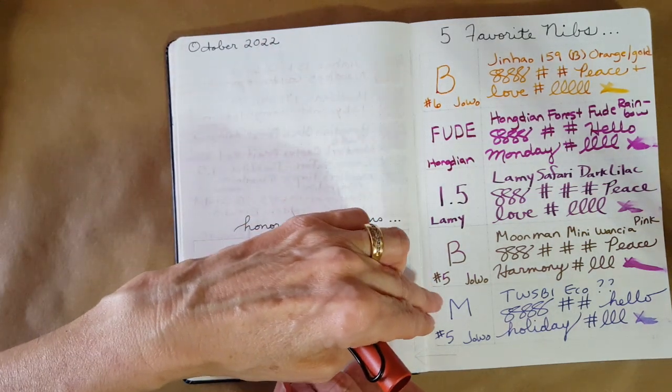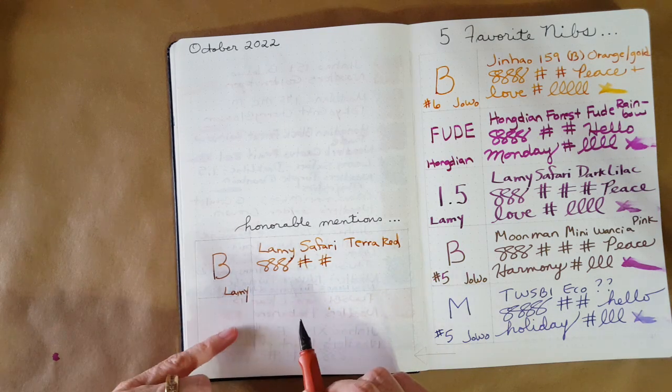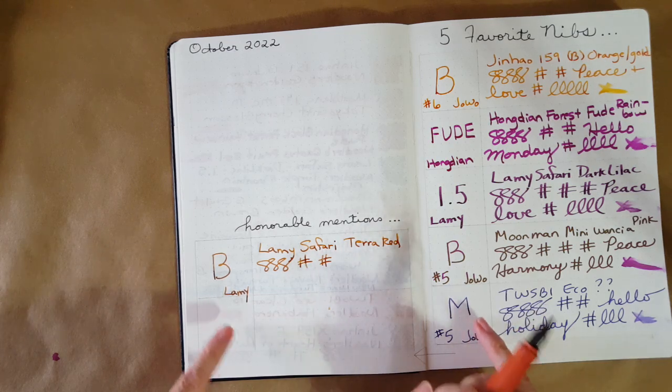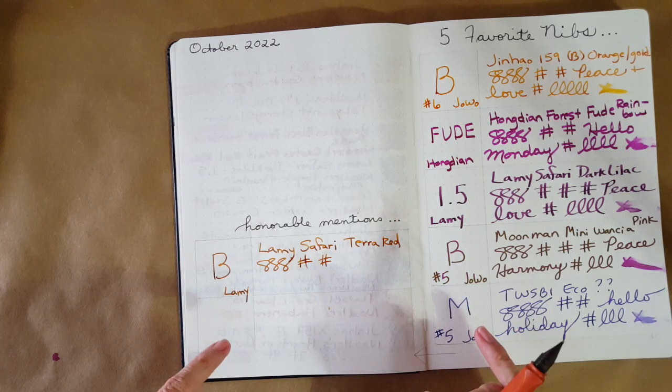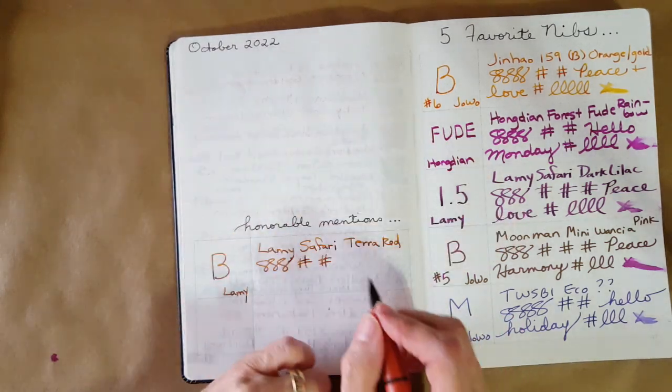And then the fine nib is kind of different because the fine nib sort of compares with the TWSBI Eco, and I use them for the same kind of things, journaling and note-taking. So that's interesting. I wonder how it'll settle after a while.